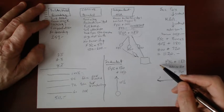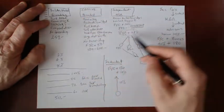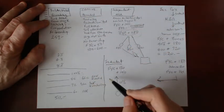So again, we've created a hybrid. We've created a company that takes the best of all three of these and tries to combine them into one single model.